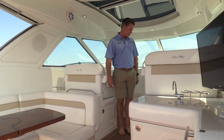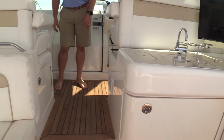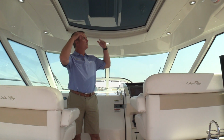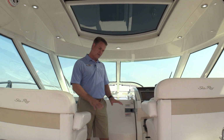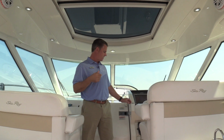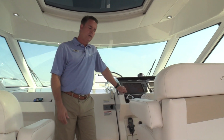Stepping up here to the cockpit, you're going to see it has the teak option here at the helm. Which is really pretty nice. It's not slippery. It's also protected underneath this hardtop, so you're not going to have to sand it and oil it as much if it's back there in the elements in the sun, and it gives it that really cool nautical look. This boat does have the Cummins diesel 430 pod drives on it.